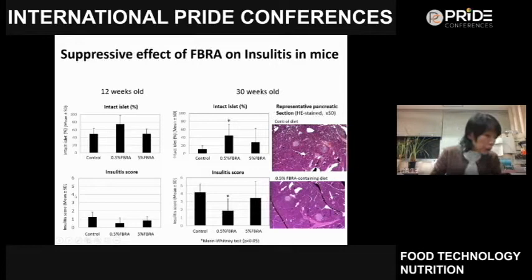Insulitis score was still low at 12 weeks of age in all groups, but at 30 weeks of age, increased in the control group, and the ratio of intact islets decreased to 10% of total observed islets. On the contrary, in the 0.5% Fubra group, the ratio of intact islets was significantly higher, and the insulitis score was significantly lower as compared to the control group. The 5% Fubra fed group did not show significant effect on insulitis level as well as the appearance of diabetic mice.